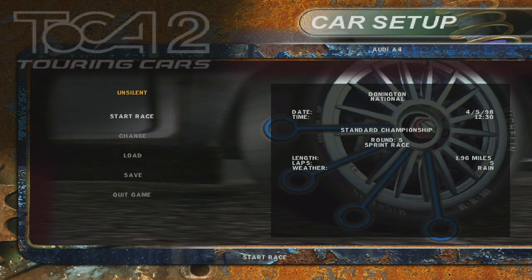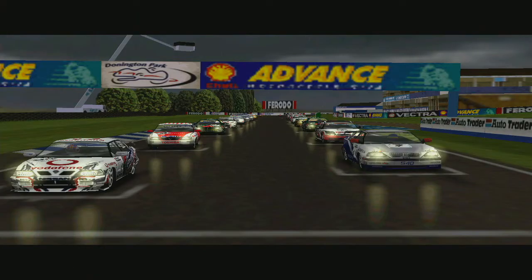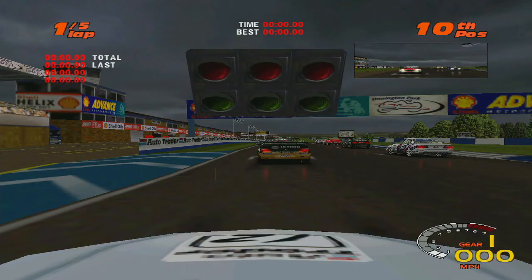Now, it's only 5 laps for the sprint race. Actually, we've done 4 for the last couple. But it is wet. So that's going to add a little twist to it. Well, the sprint race is about to get underway. Let's hope everyone gets off to a clean start.